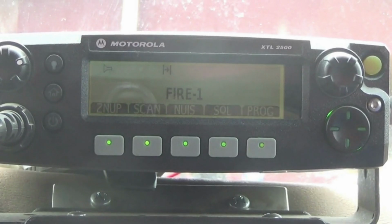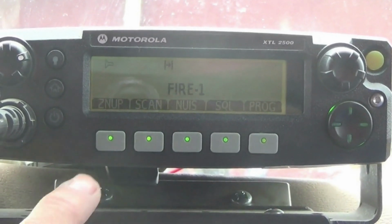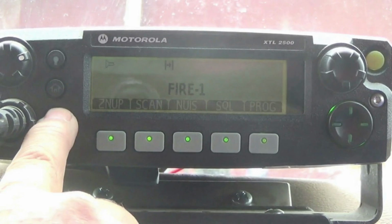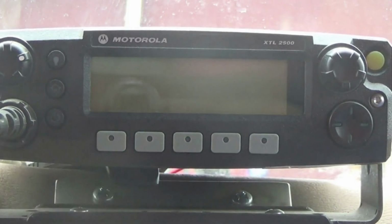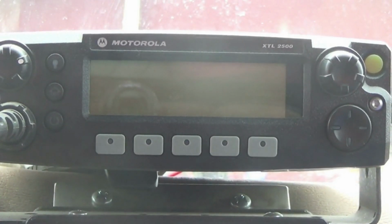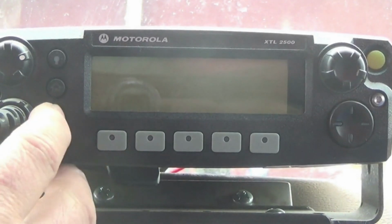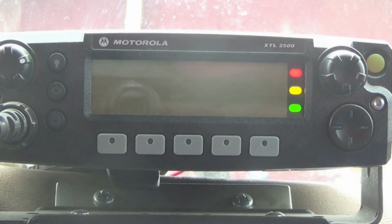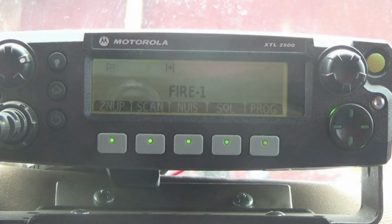If you look at that and think, oh, that's the on-off switch, and you hit that, the only way you can stop it is you literally have to turn the radio off over here. And you have to press that, and then the radio goes off. It'll quit transmitting. So just remember that. Okay, we're going to turn the radio back on. And then I'm going to kill the keys here, and you'll see the radio go off. That's the Motorola.